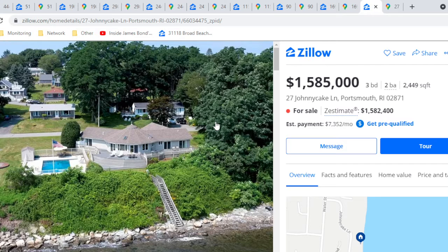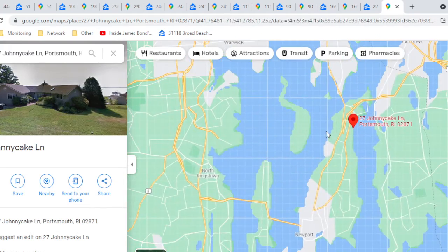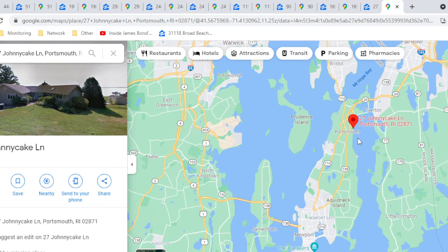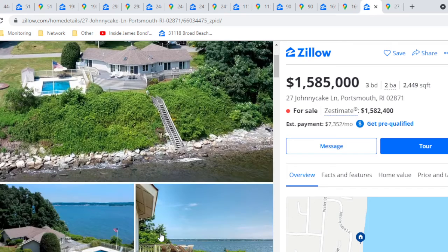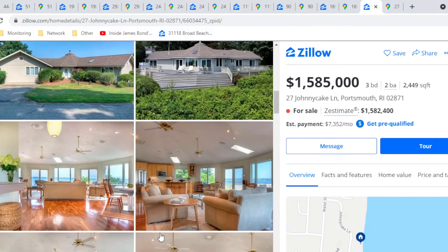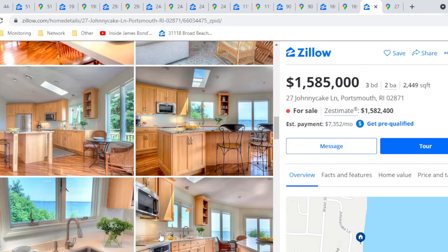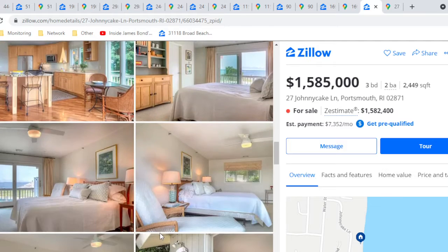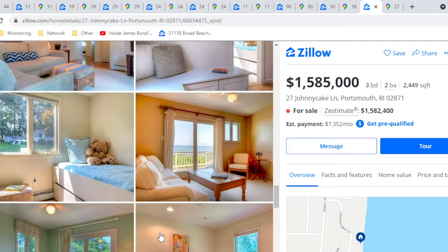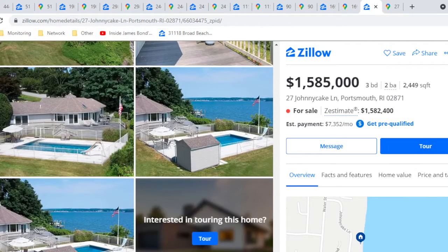Okay, so first off, and who wouldn't want to live on Johnnycake Lane? I mean, come on, that's just awesome right there. So we kind of zoom in a little bit, and it's just in here by Portsmouth. This house, actually in Portsmouth, has a great view of its bay, and it's got its own swimming pool. You can get down to the water, but then it's kind of rocky shores on the inside. It's kind of a coastal light area inside. Nothing too special, but a good start off to things. So that's house number one.